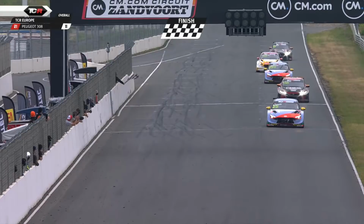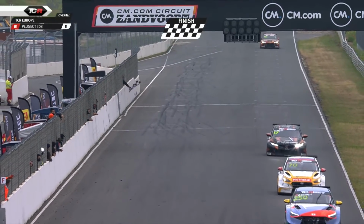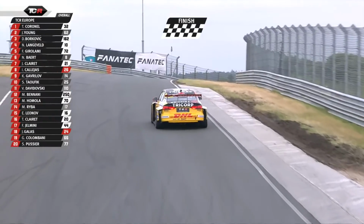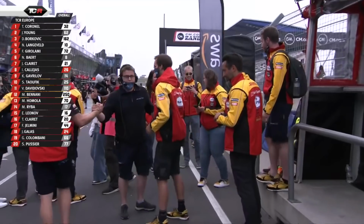Battles further down the field. Tauflik ahead of Davidovski. Bernani definitely with an issue down there. And then even further back, we have to wait for Felice Jelmini. So stories from Sebastian Loeb Racing, that's for sure, this evening.